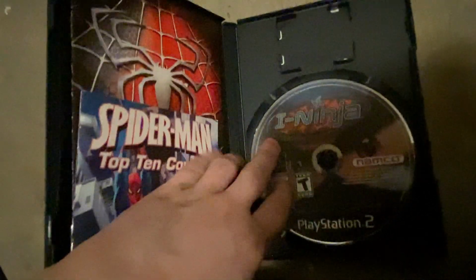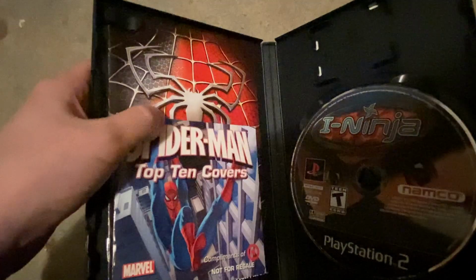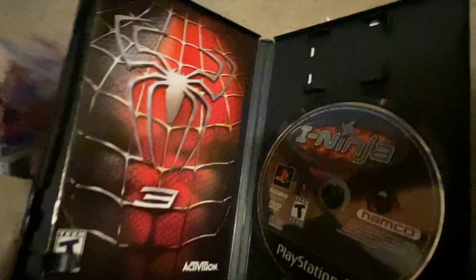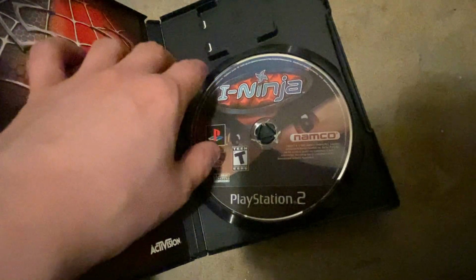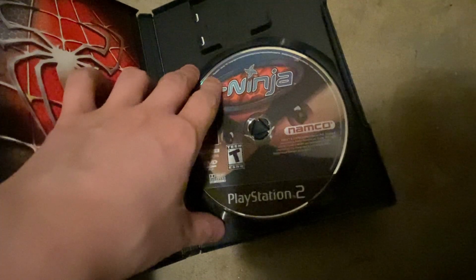There we go. So we have the manual, and this little top 10 cover booklet, and I also have the case for the disc for iNinja in here, because this was the last game that I had in my PS2, because I did a let's play of that a while back.